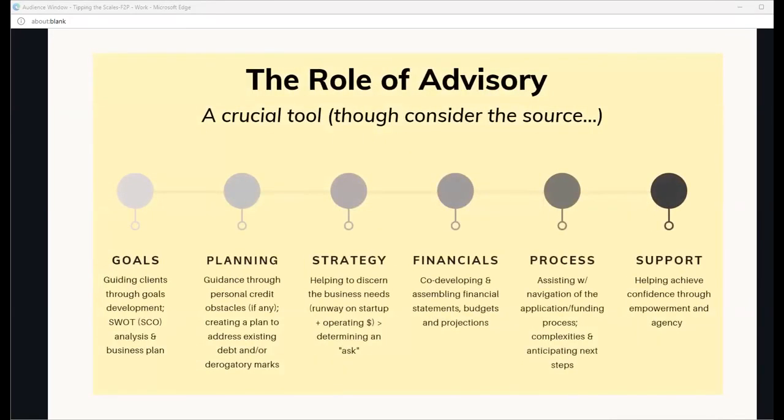So just to touch upon, again, this advisory piece here, it can be a really crucial role in supporting clients through this process, but just cheekily here, just understanding where the source is coming from here. I understand, I'm very self-aware, but just outlining here the stages of intersection where advisory and even lending, right, can play a role in the success of a business and supporting businesses. And I think it's safe to say that many of us on this call today are engaged with this on a perennial and perhaps rote level at this point.